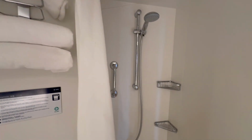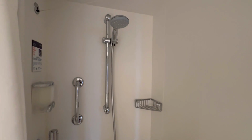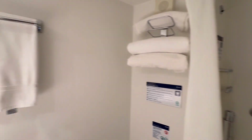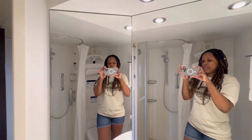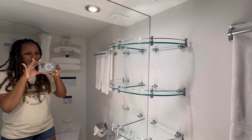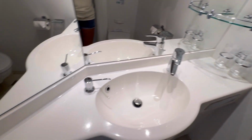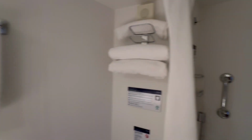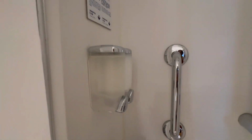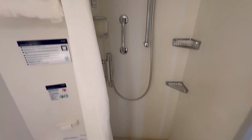This is an older MSC ship, and yet still gorgeous. I could take the shower curtain in here. I'm all right. Yes, I prefer a glass door, but I'm all right with the shower curtain. So this is the bathroom. Typical cruise bathroom, honestly. Of course, as with anything MSC, I love the touches of glass. It's a nice clean look with the glass and the white and all that good stuff in here. You do get in the shower a shower gel and shampoo. And yeah, this is it. It's a typical cruise ship bathroom.